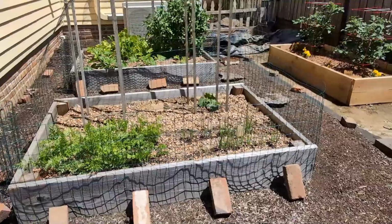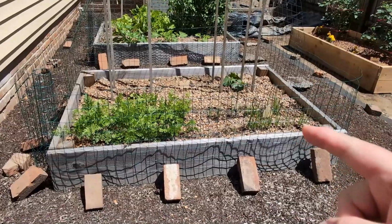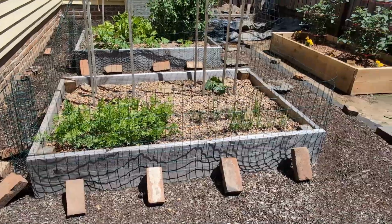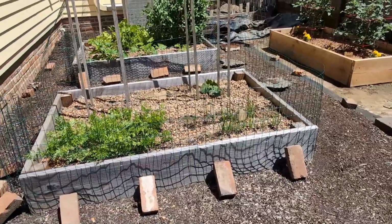But once I put this back up, on the trail camera I only saw a cat jump over this fence once, and they didn't dig, because when I came out to check, there was nothing that had been dug. So yeah, it's kind of fun watching that, but not having any more damage.